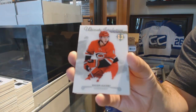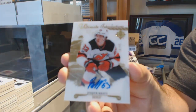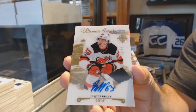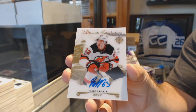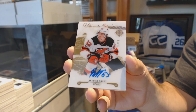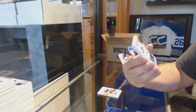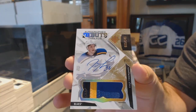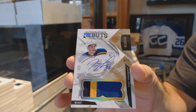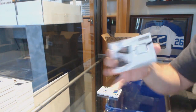Ultimate Introductions, Hayden Fleury for the Carolina Hurricanes. Ultimate Introductions, Gold Rookie Auto to 99 for the New Jersey Devils, Jesper Bratt. Congrats on limiting the amount of redemptions you have in this. That's phenomenal. Jesper Bratt. Autograph debut threads for the St. Louis Blues to 149, Tage Thompson. I know you guys work really hard making sure everything's live, and it's pretty damn good. We've got an ultimate rookie jersey to 299, Jake DeBrusk.